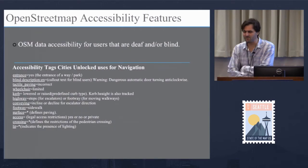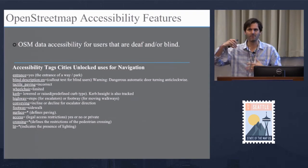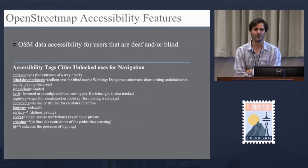One of the most appealing parts of OpenStreetMap for us was the accessibility features, the ability to actually track the walkways and paths and alleys, and to say how many steps are at a stairwell to avoid users going to those stairwells, and how lit a sidewalk is, to basically guide users to a safer route.